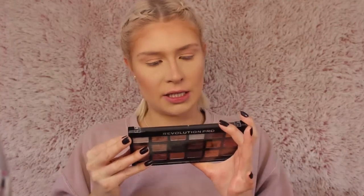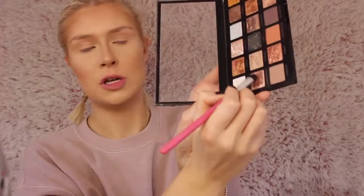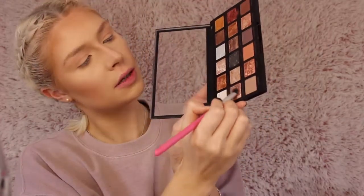I'm gonna use this palette. This is the Revolution Pro Regeneration Astrological Palette. I am gonna do just glitz and glam. I think I'm gonna dip into Supernatural, which is this color right here. And I'm just gonna literally, oh, so pretty. In fact, before I carry on, I'm gonna do my brows.